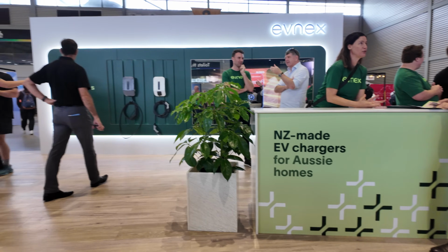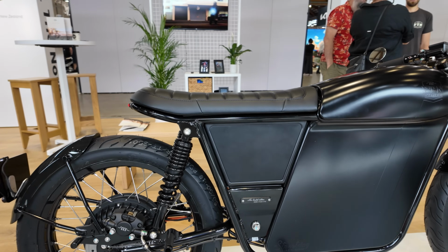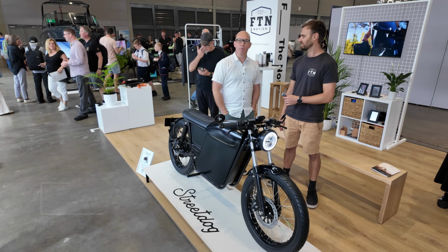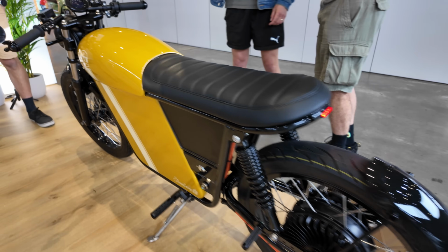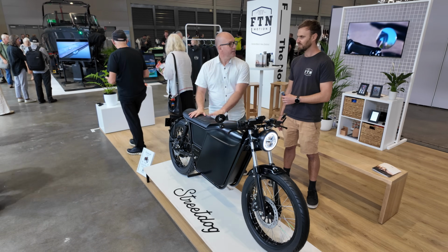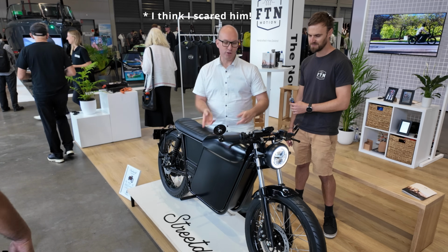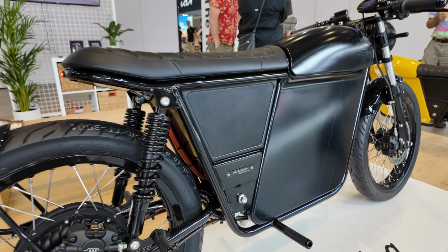Noticing this year at the Everything Electric show, there's a few New Zealand companies, and this one has caught my eye, and that's FTN Motion. And I'm here with Kindle. Thanks for joining me, mate. I'm loving this cafe racer. I'm a motorbike rider. I'm just going to take a snap. Is that okay? Anyway, can you give us some specs on this, because this is stunning.